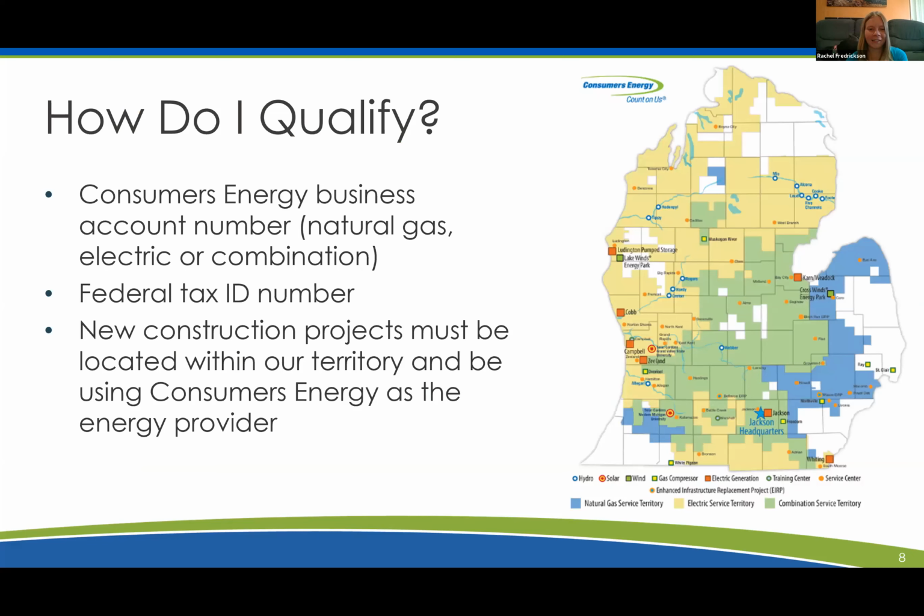So you might be asking, how do you actually qualify for these incentives? Well, first you have to be a Consumers Energy customer. If you are not a Consumers Energy customer, I strongly suggest that you reach out to whoever your utility provider is, because there's a very good chance that they also offer these incentives. And I want to encourage everyone to be efficient regardless of whether you're a Consumers customer or not. So you have to be one of our customers.